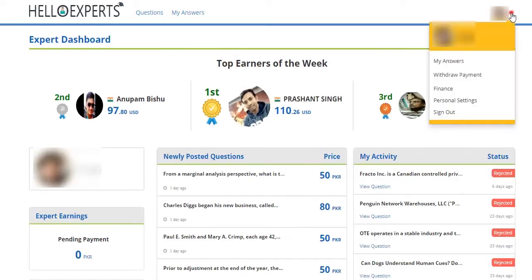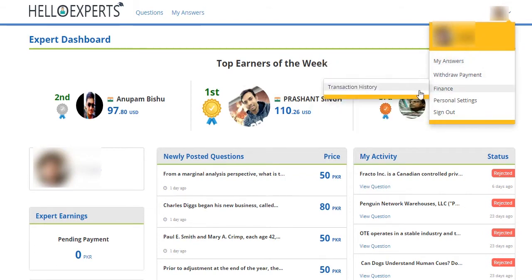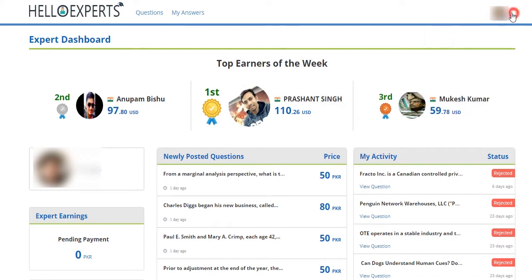On top right corner, you can access your profile, check the status of your answers, withdraw payment and check your transaction history. That's all about HelloExperts. Now you have the chance to earn money on HelloExperts.